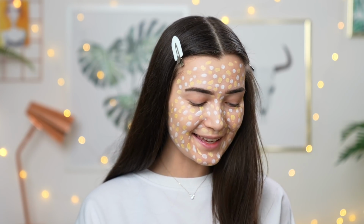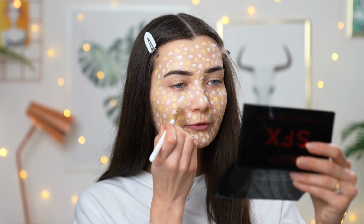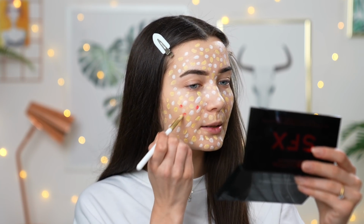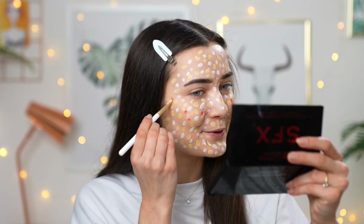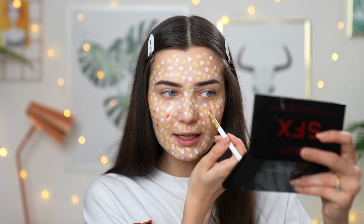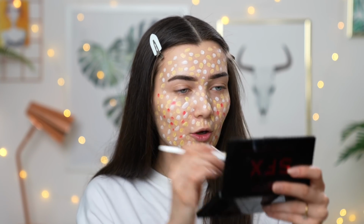Okay, the next color is the red. Now, she didn't actually put as many red dots on her face, just a little bit here and there. So I'm just gonna go in and add a few red dots every now and again. I don't want it to turn out too red, so I'm gonna be quite cautious with this. I'm mostly adding it to my cheeks anyway, where I want it to be a little bit more red, if you know what I mean. Oh my gosh, now it looks like I've literally got chicken pox.